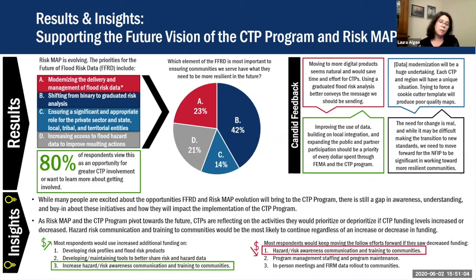Alternatively, on the right-hand side, if there were decreased funding, the number one thing was hazard risk awareness, communication, and training to communities. Also program management and program maintenance and in-person meetings to get the FIRM data, the flood insurance rate map data, rolled out to communities. So you see the number 3 and number 1 highlighted there because whether we had increased funding or decreased funding, it was apparent to all the CTP communities and stakeholders that did the survey that increasing awareness, communication, and training to communities is an extremely critical part of the process, so they can better understand the data that they have.